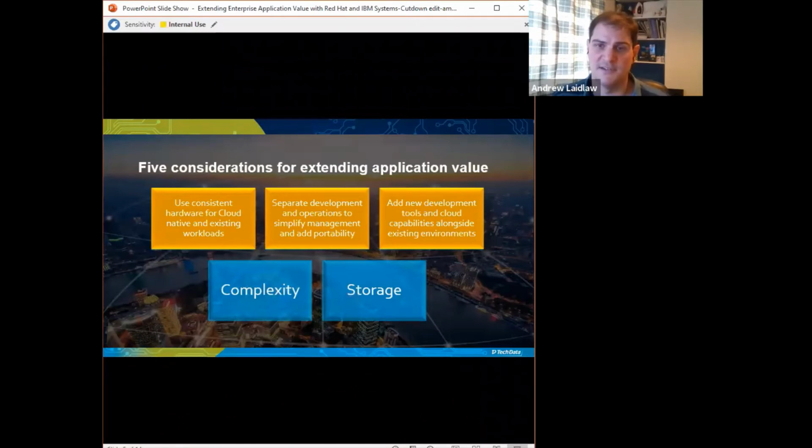And all of this whilst reducing complexity. Because we've abstracted the infrastructure layer from the workloads, people don't need to understand every layer of the stack. That speeds development cycles, that speeds integration, and it allows the right teams to concentrate on the right things. And most importantly, it gets new capabilities and new tools out to customers much more rapidly than ever done before. And of course, there's the storage layer.